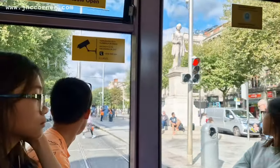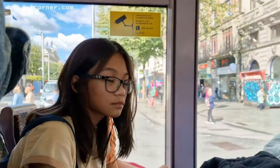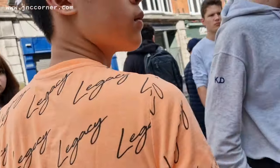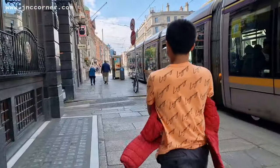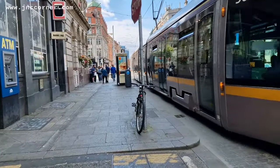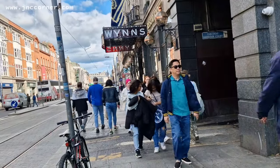Finally, we reached the city center. This is the O'Connell Street, guys. The center of Dublin. So, we got off at the Abbey train station or Luas station. And we just walked through the O'Connell Bridge, where we will wait for the bus.